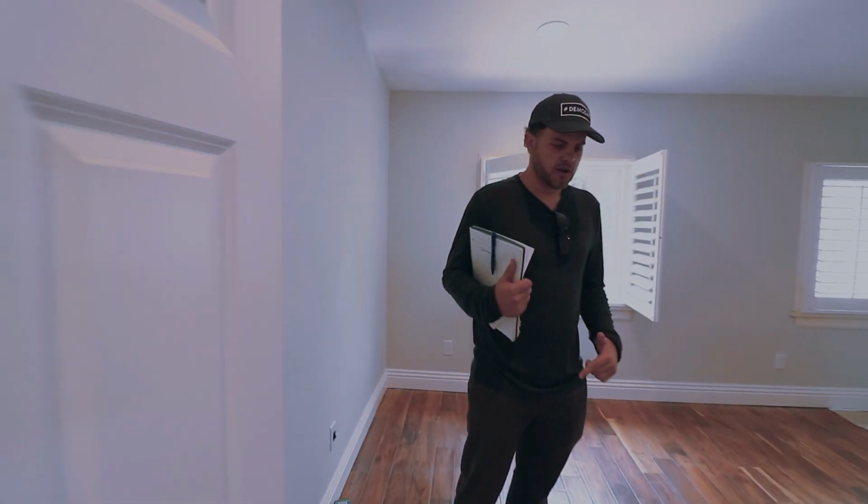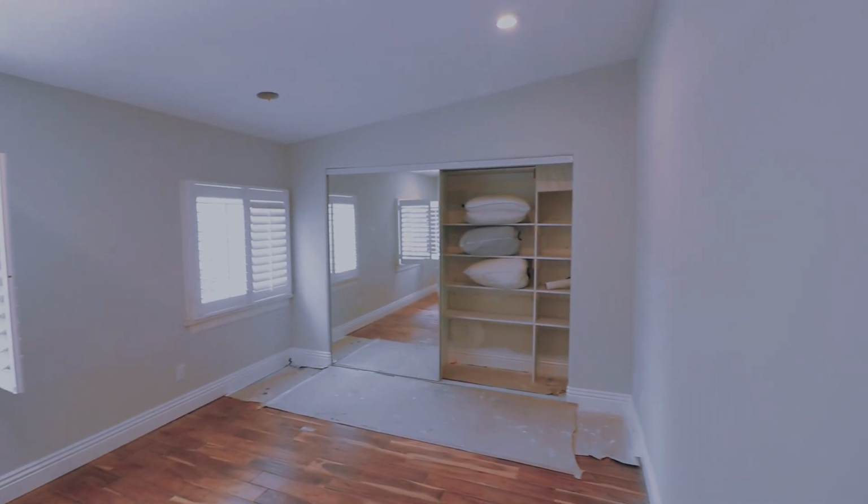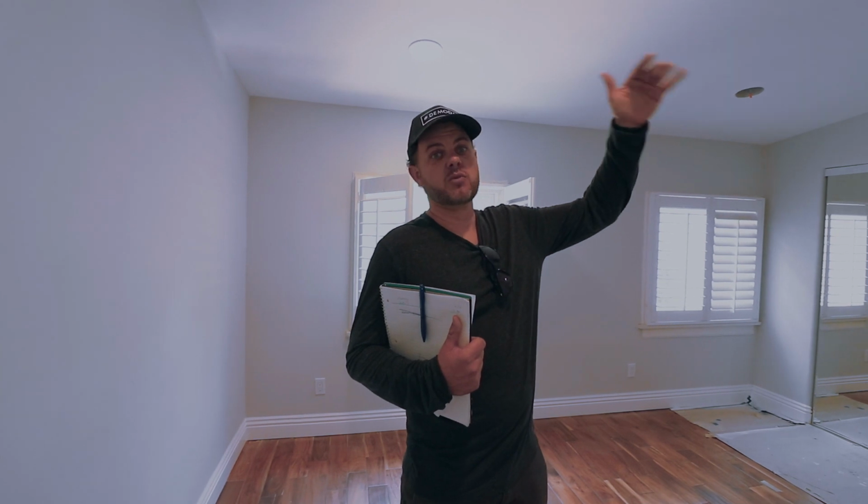This bedroom here is another bedroom that we modified. It had really awkward ceilings with unnecessary joists and popcorn ceilings, and it was just really bad. So we took out the ceiling completely, rebuilt it, drywalled to the ceiling joists, and added recessed lights.